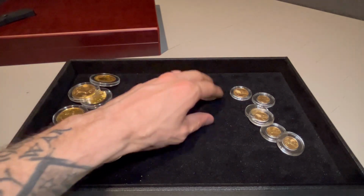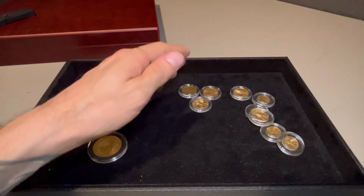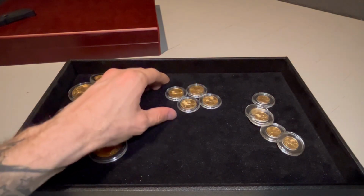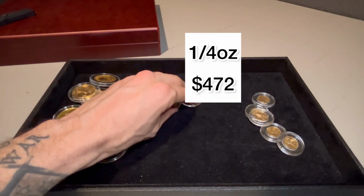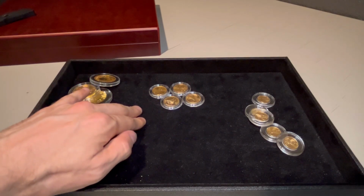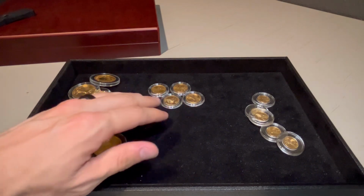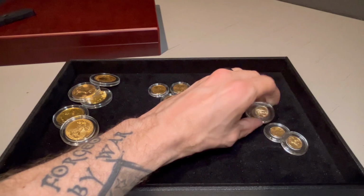So I said $693 for your quarter ounce. If we were to buy 4 of those, that would give us $2,772 for an ounce if we bought 4 quarter ounces. That is going to be $472 over spot. $93 over spot, $266 over spot, $472 over spot.